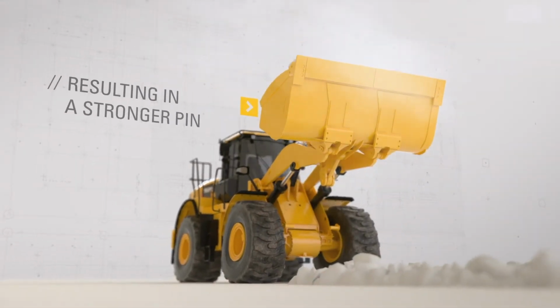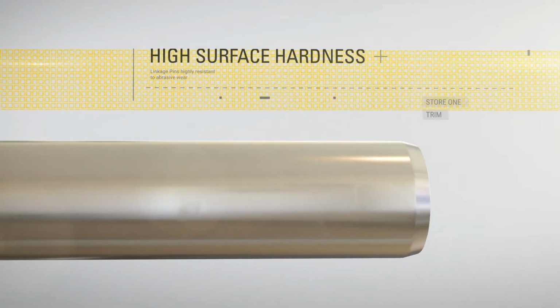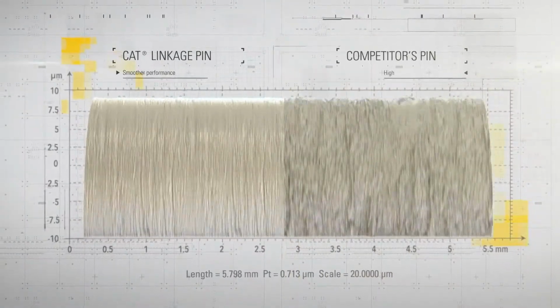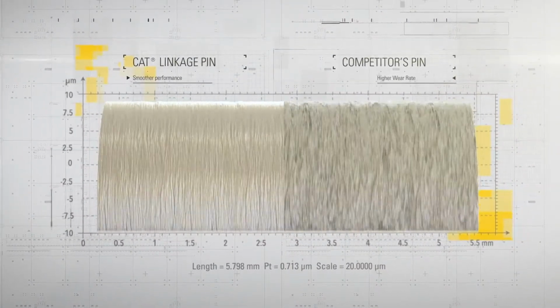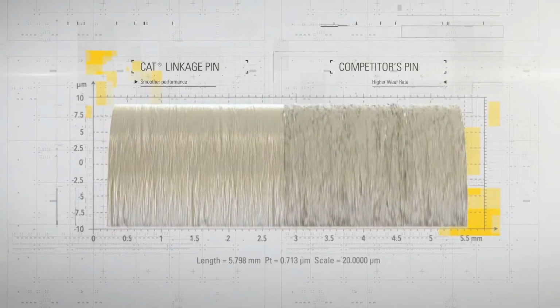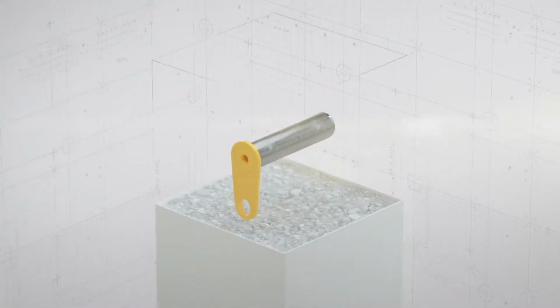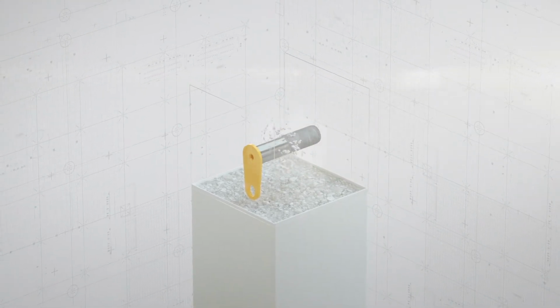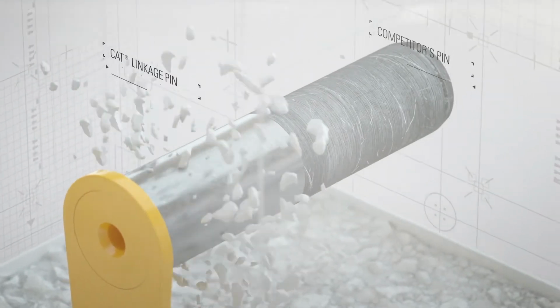High surface hardness makes Cat linkage pins highly resistant to abrasive wear. Ultra-fine surface finishes give Cat linkage pins smoother performance and lower wear rates. The strength and surface design of Cat linkage pins provides exceptional protection from damage and wear, which can lead to poor performance, failure, and unnecessary service repairs.